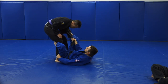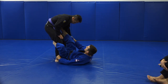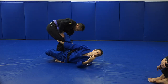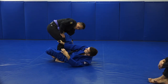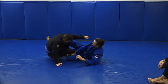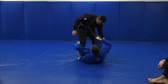Now this brings us into our main topic today, which is the worm guard. Essentially my goal is going to be to pass this lapel around my leg and do a few grip strips and get to this position. If I'm able to get to this position, this is a huge advantage to me. I have an immense amount of control, and I have a good ability to get up and sweep my opponent from here. So that's just an overview before I get into the finer points of how to actually achieve that. So let's rotate a little bit here.